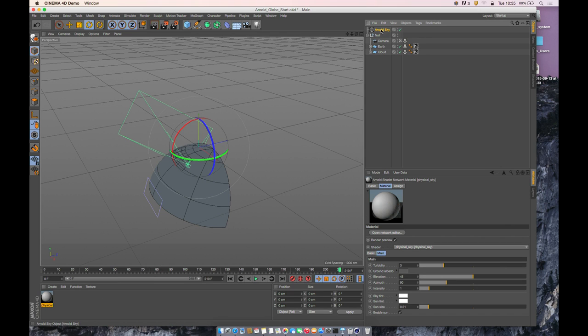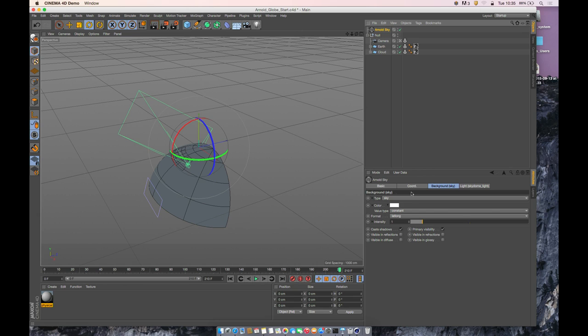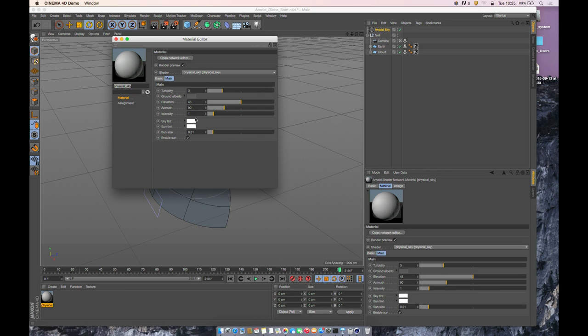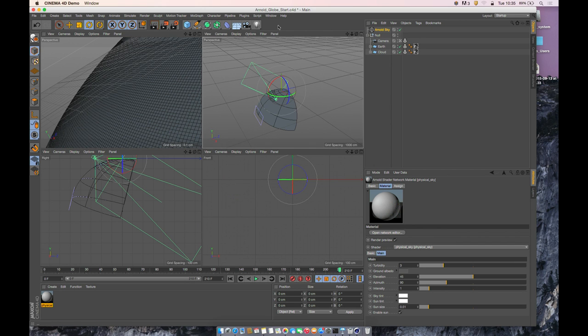If I open up my Arnold sky over here, you can see I have different types of values. This one says constant, which just means it's going to be a constant color. If I change that to link, then I have a slot here where I can drop in this physical sky. So I'm just going to do that now. And now all the controls of my physical sky are going to come from this shader over here. They're pretty simple, really, and that's one nice thing about Arnold. A lot of the controls are very simple. So to see what that's doing, I'm just going to close this and open up something called the Arnold IPR.